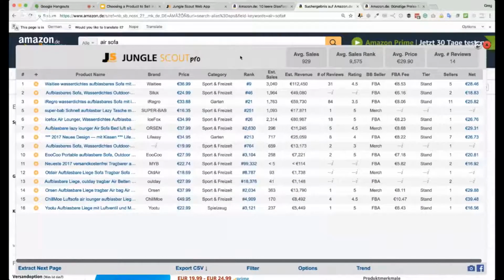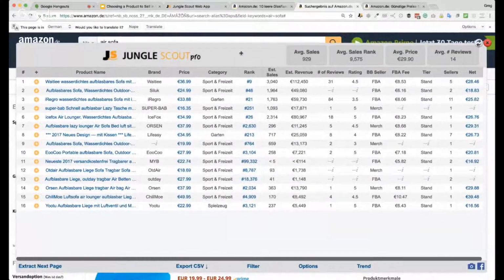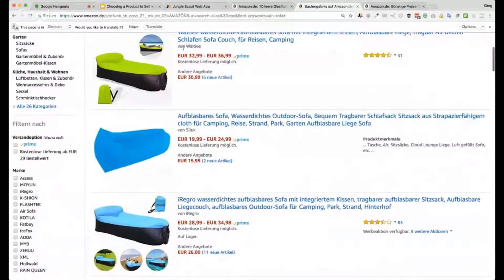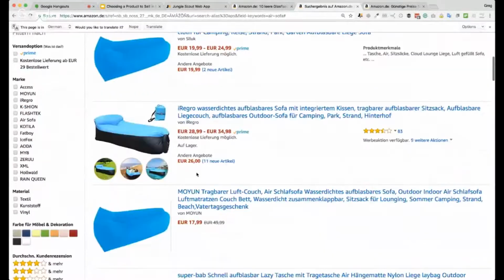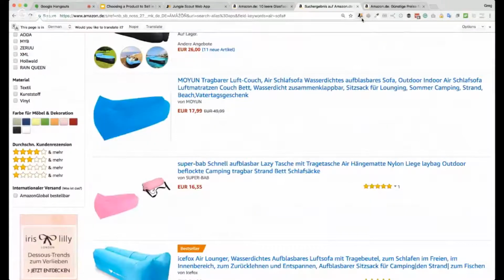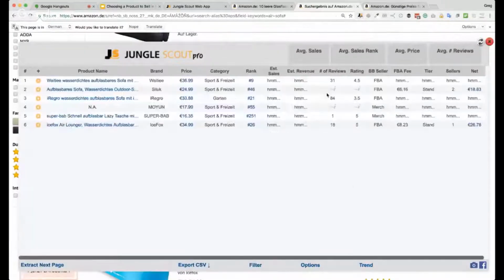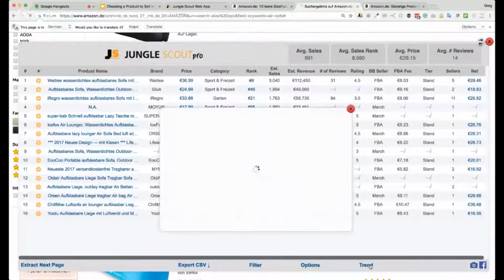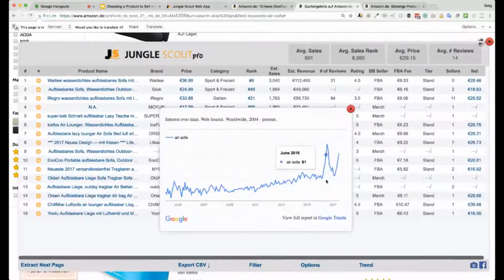Now, one thing to check with these: it is the middle of summertime right now in Europe, and I would imagine these are more popular in summertime. I see people laying on the beach or in a nice park. Something you can do to check seasonality is click the little trend button down here. This is going to show us when these are most popular. It looks like these got popular the summer of last year. Before that, they weren't too popular.